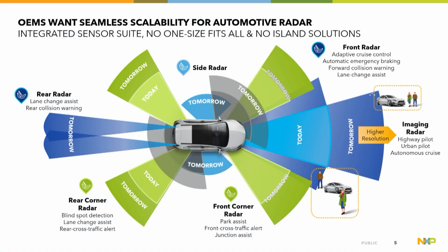Now, what do OEMs actually want when it comes to their sensor suite, their radar sensor suite? So this is the picture of what your radar sensor suite might look like for a premium vehicle come 2025, come 2026, with more than 10 radar sensors equipped at the maximum. But the reality is that across different OEMs, and even within some of the OEMs that have a broad lineup of brands and car models, they do not have a one-size-fits-all. They expect scalability, and they do not expect island solution for an individual use case.